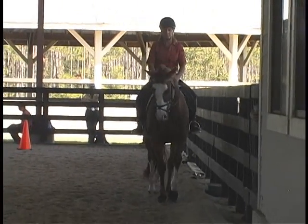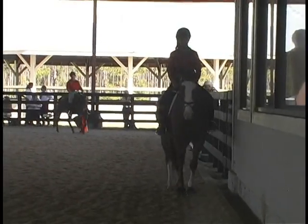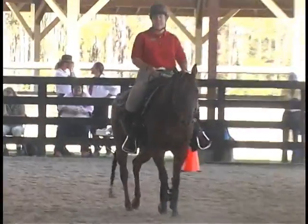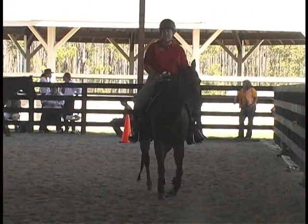This is a fantastic exercise. You can never do too much leg yielding if it's done properly. You can leg yield at the walk, the trot, and the canter. Open your outside rein just a little bit. Good. Half halt on your outside rein, just a little squeeze, and push with your inside leg, Beth. Now. Now. Very nice. Very nice.